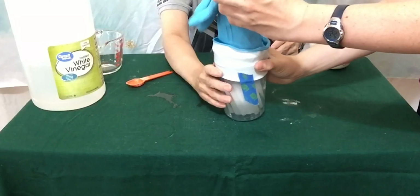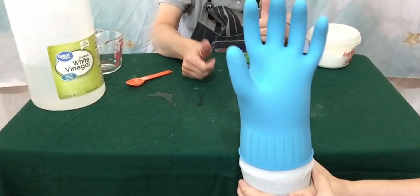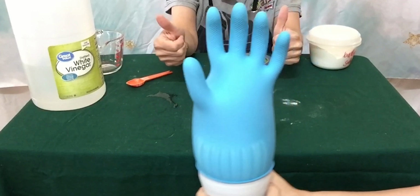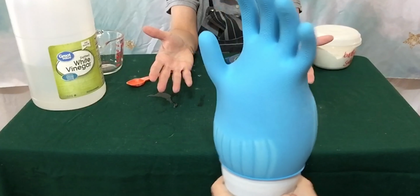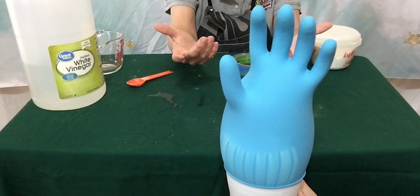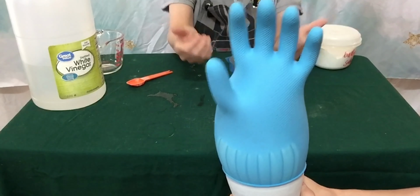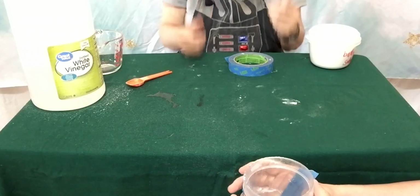Shake it down, and you can see the white where the reaction is already starting to happen. Look at that! The carbon dioxide, the pressure of the carbon dioxide has inflated the glove, and it's nice and full, and this looks pretty cool. That was pretty cool. I really enjoyed that. And now it's time, and don't try this at home. Whoosh! There went the glove. That was some pretty awesome science. I really enjoyed watching that chemical reaction.